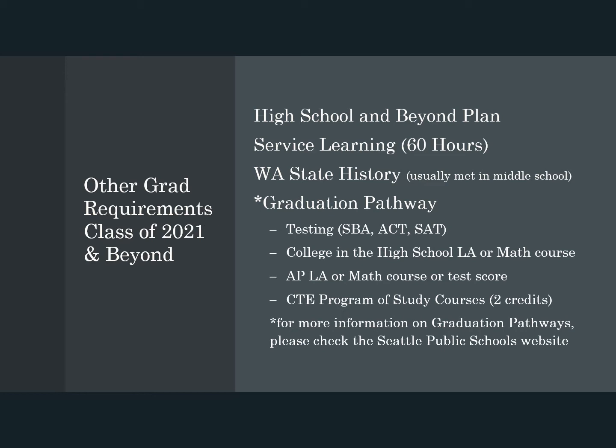A service learning requirement of 60 hours, Washington State history, which is usually met in middle school, and if you're transferring in from out of district, often you've completed it in middle school as well, and a graduation pathway. There's a lot more information about graduation pathways either on our fall registration page, or you can go out to the Seattle Public Schools webpage and there's a lot of information about graduation pathways.